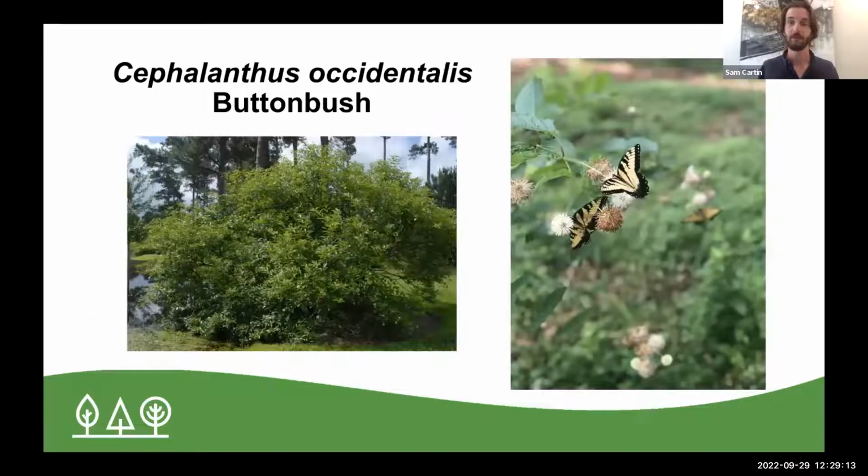One of my favorites, again, that I mentioned earlier, Cephalanthus occidentalis, buttonbush. One of the best plants that you can plant if you're trying to have a butterfly garden. Long bloom period on these really unique looking flowers, and extremely efficient at bringing in pollinators of all different kinds, but specifically butterflies. I've noticed swallowtail butterflies love these flowers. And this is, once again, a picture I took in my own backyard.